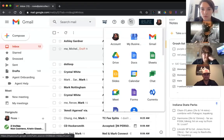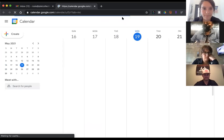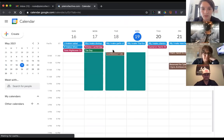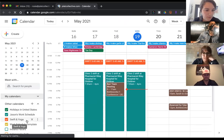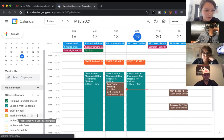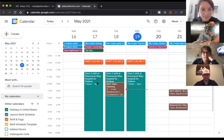Then let me show you Calendar really quickly. Okay, so this is my calendar, except it has all of my stuff not on there. Let me pull up my actual calendar. Nope, doesn't want to do that. Okay, whatever, you're on my calendar. You can see all of the things that I have on there. Got my schedule, got my boyfriend's schedule, got my workout schedule, all on there in one place.